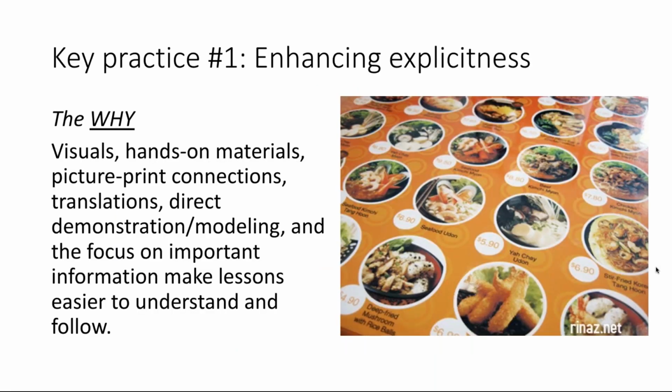So let's get into it. Let's talk about key practice number 1, which is enhancing explicitness. Now, why do we need to enhance explicitness in our instruction? The main reason is that students need more clues than just a running stream of language in order to understand our instructions, whether that instruction is procedural or content knowledge.